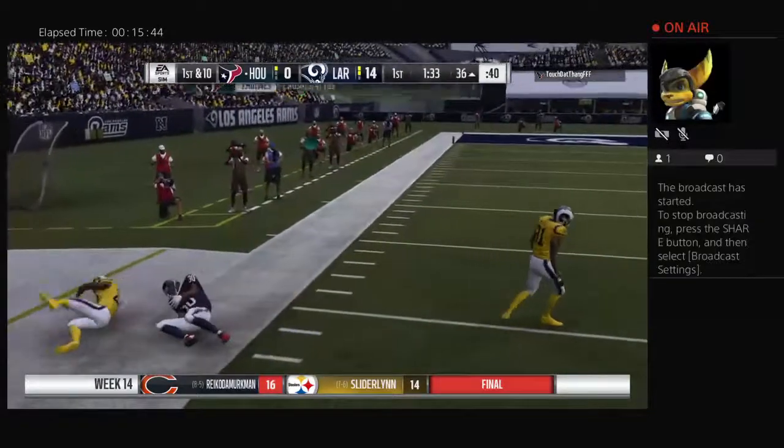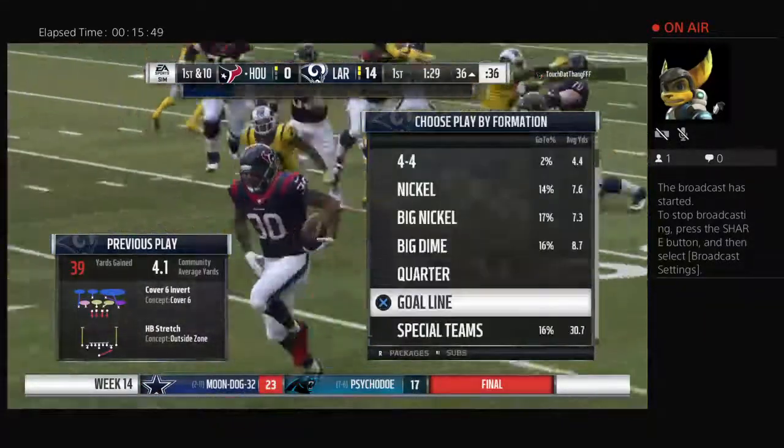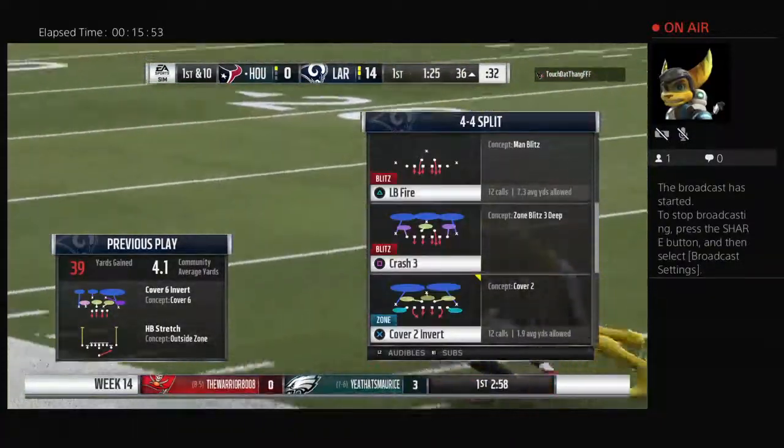And they'll get this well past midfield before being stopped just before the 35. Almost unstoppable on the ground there as that one is good for 39.